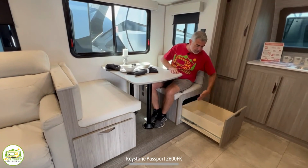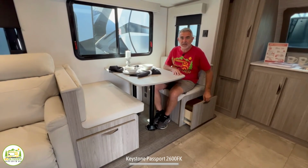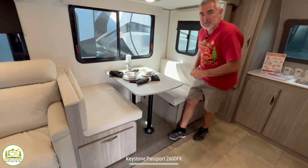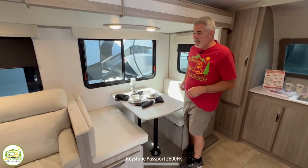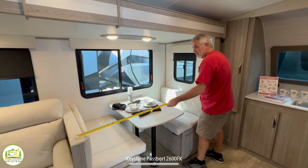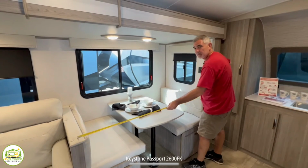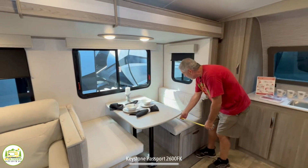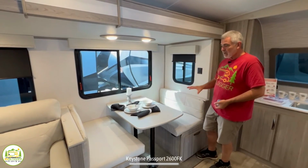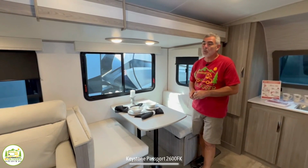Now, underneath both of these dinette booths, there is storage under here, and plenty of it. These are fully extendable drawers, so you can take advantage of all of that space and access it very, very easily. In addition to all that, this dinette table does drop down, and the dinette does convert into a bed. And if you were to do that, you would find that you have about 67 inches of space here, and then the width-wise is about 38 inches wide. So a smaller adult or certainly some kids could sleep in this area with no problem.